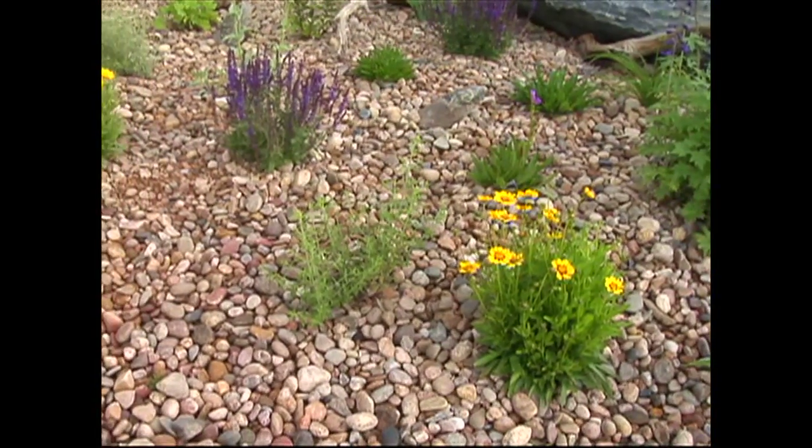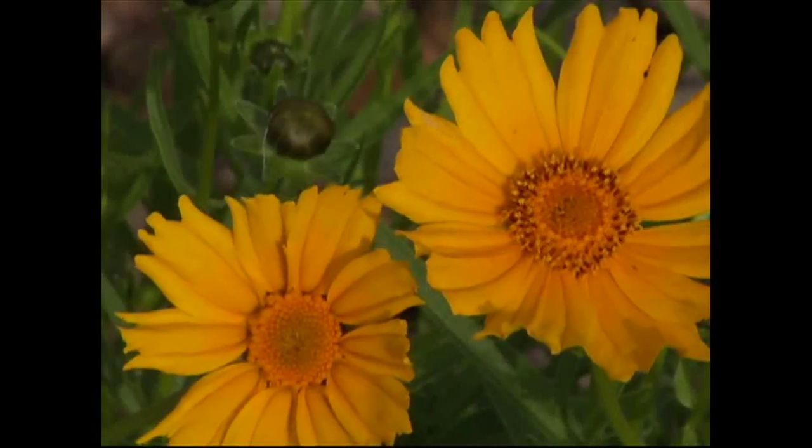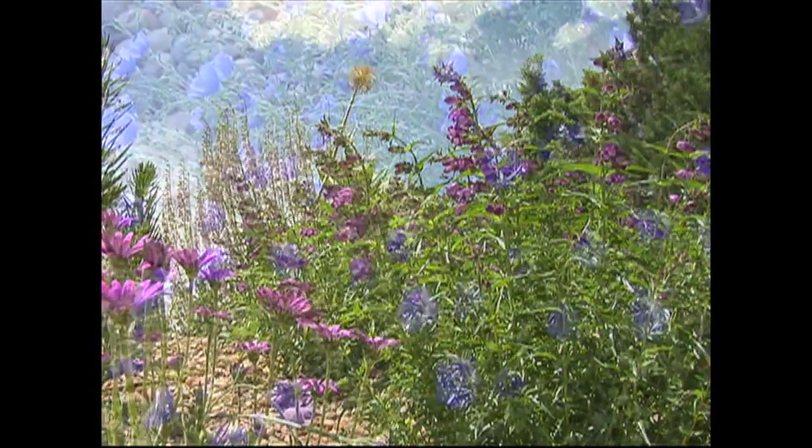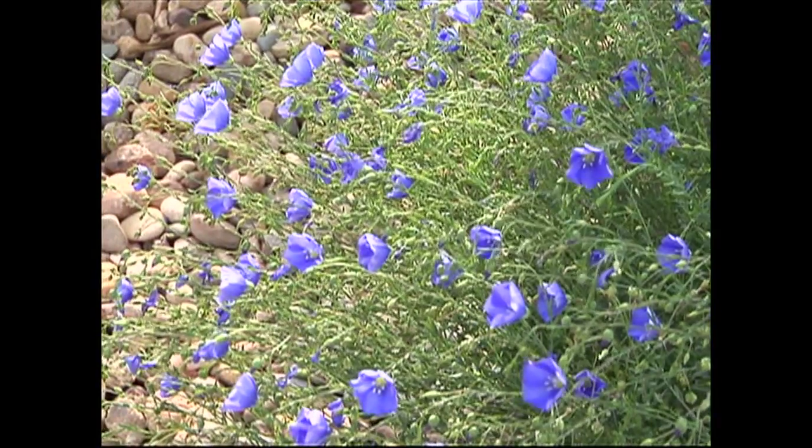It's a highly mineralized soil, which is a soil that has a lot of rock and a lot of gravel and not a lot of organic stuff, compost. Very good way to kill xeric plants, put a ton of compost on it. So it's completely opposite from what most people are used to doing with their traditional garden plants.